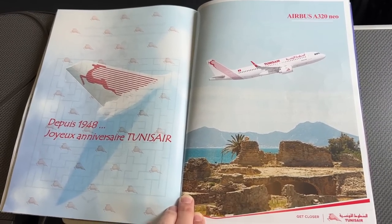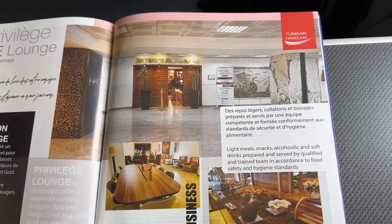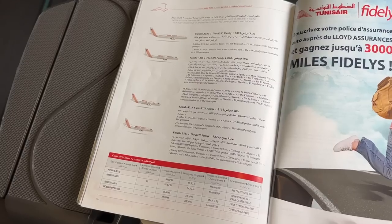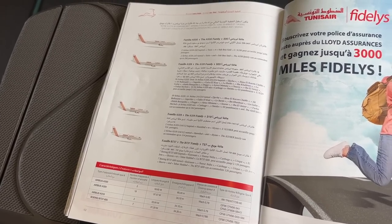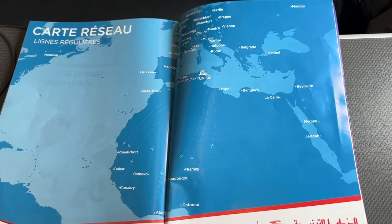Past that was just some information on the airline itself, including pictures that just seemed to be weirdly blurry, including the pictures of the lounge and the country itself. It did, however, offer a fun insight into the fleet that they have here at Tunisair, as well as a map of all the destinations that they serve.